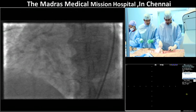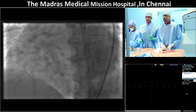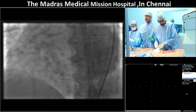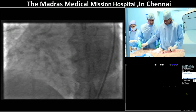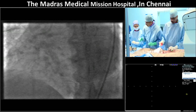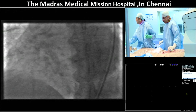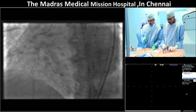Yeah. We got the IVUS open, so no antegrade injection till the extra everything is okay. Okay, let's take the IVUS down now.